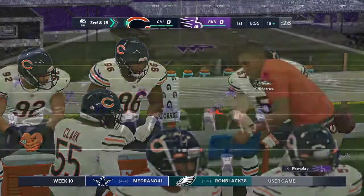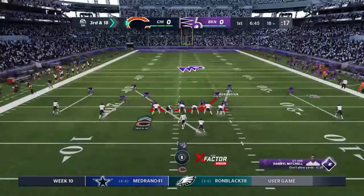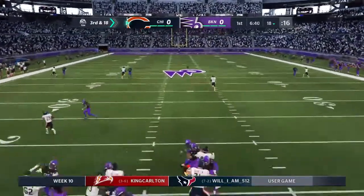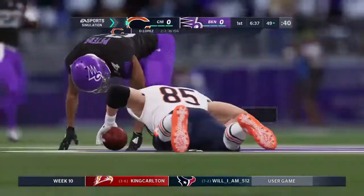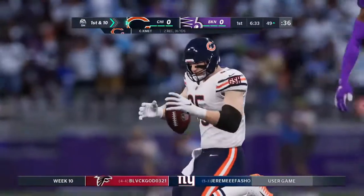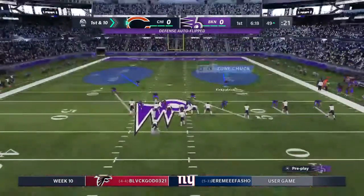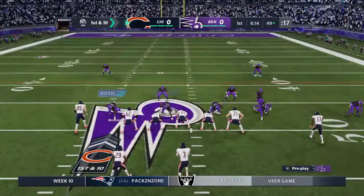When a draw works, it can be a thing of beauty. But when it doesn't, oh, it can be ugly. And in this case, loss of yardage ugly. Open man is Komet, the tight end, and he will have the Bears' first down as they're able to get the 3rd down conversion. The defense shaking their heads, not aggressive enough, and they allow him to convert a 3rd and 18.